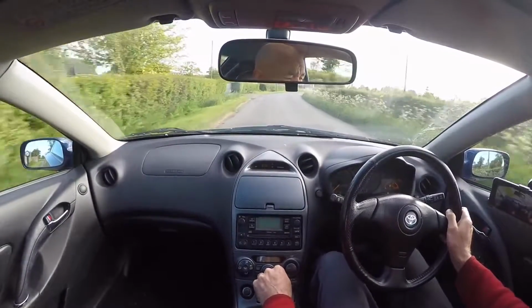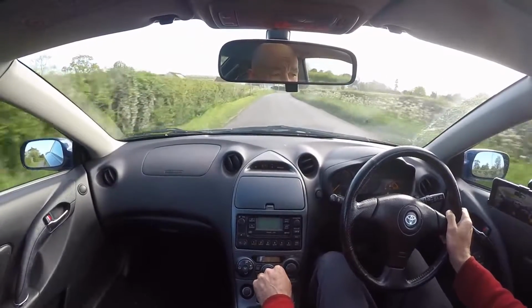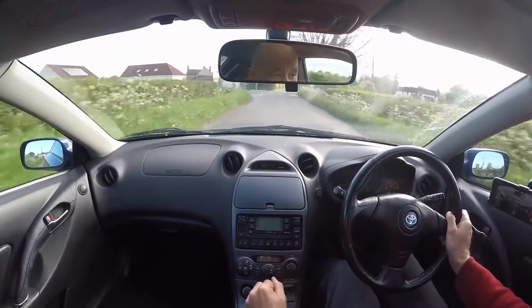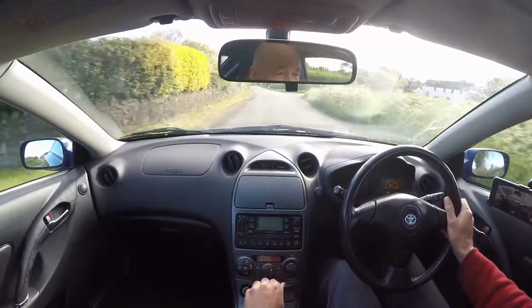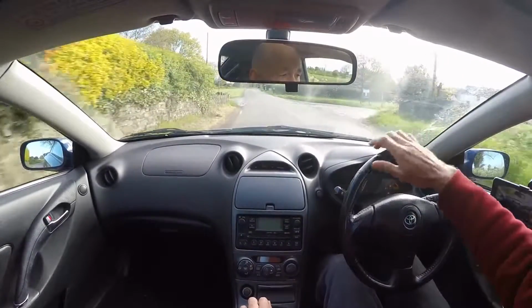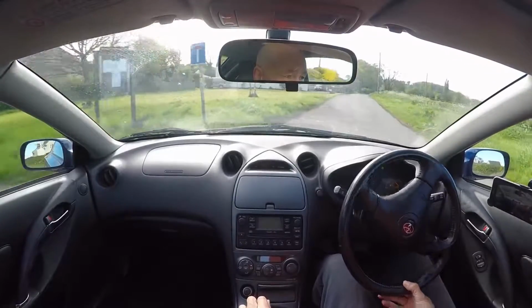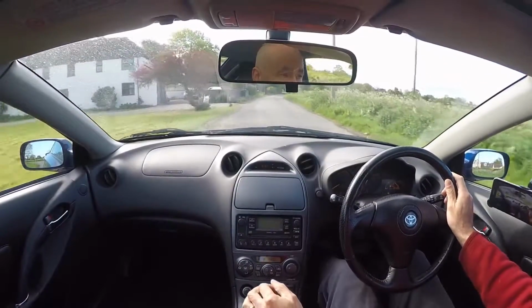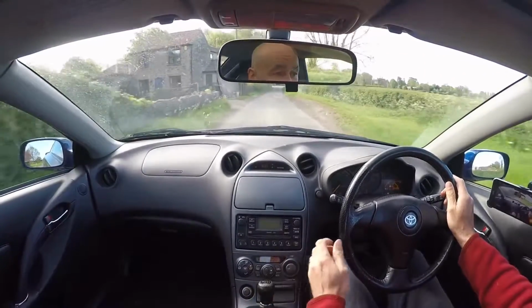But anyway, the car drives fantastically well. It really, really does. If there was an issue with it, I'd flag it up straight away, but there's nothing on it at all. Looking at the dashboard now, just all the gauges, all the pixelation, absolutely spot on. And temperature gauge just under half on the gauge there, which is exactly where it wants to be. But overall, a real gem of a car.